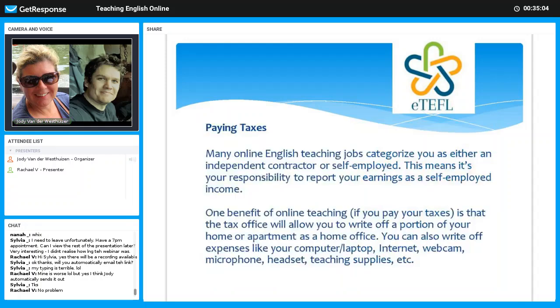So talking about full-time career and all that money, at some point you might have to pay taxes. So many online English teaching jobs categorize you as either an independent contractor or self-employed. This means that it is your responsibility to report your earnings as self-employed. All right. So one of the benefits, though, of teaching online, if you pay your taxes, is that the tax office will allow you to write off a portion of your home or apartment as a home office.